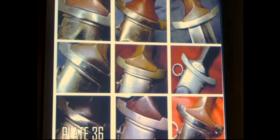You do not see GRUPPE marks from those areas very often, and if you come up with an Ostmark piece, that'll bring a nice premium. It's a good thing to look for. That's another freebie if you're sharp, you know.